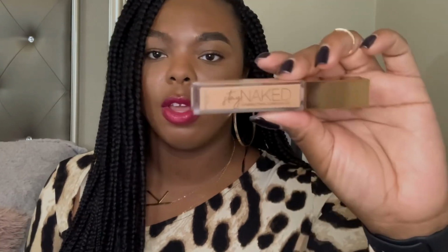I don't have to worry about my under eyes creasing up, and when I do use this shade, because like I said, it is brighter, it gives me that perfect highlight, but not too much. Once I blend it out and everything just comes together, I really love this concealer. So if you're looking for a matte concealer that's full coverage, this would definitely be one of the ones I would recommend.